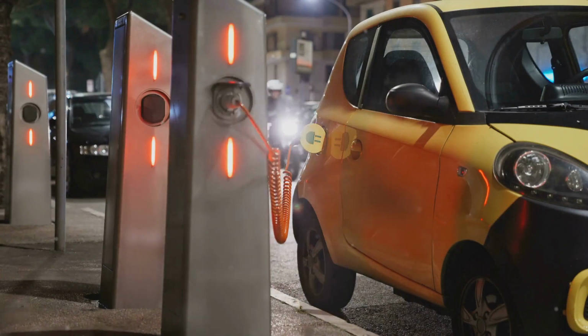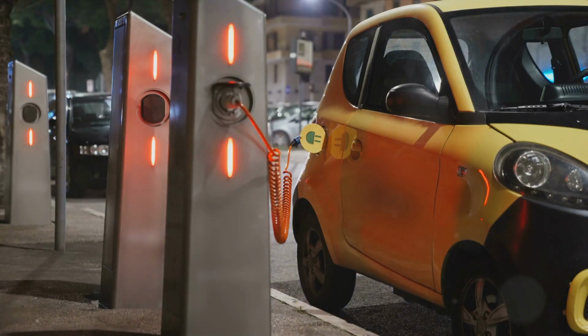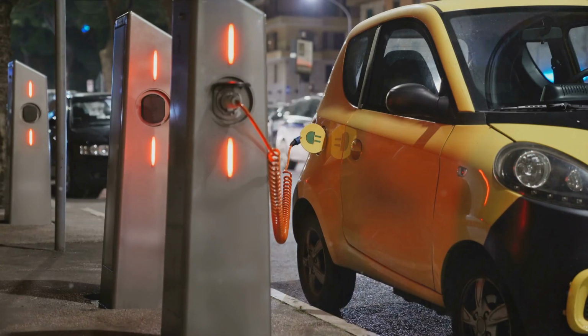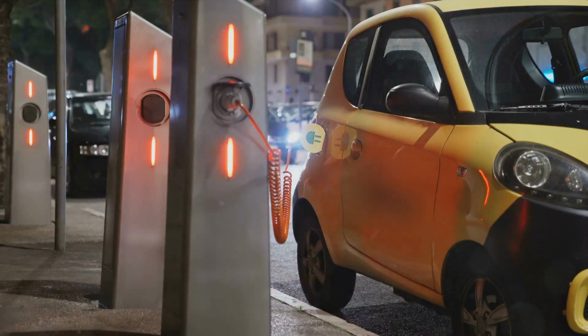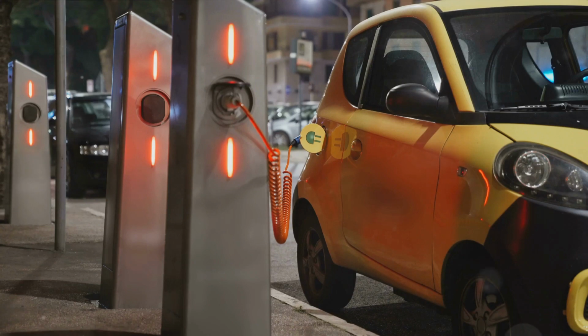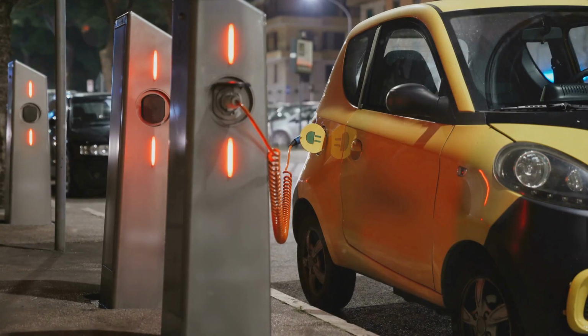These vehicles produce zero tailpipe emissions, which is a stark contrast to our current gasoline and diesel-powered vehicles that spew out a cocktail of harmful pollutants. By adopting hydrogen cars on a large scale, we could drastically reduce our carbon emissions and make a positive impact on our climate. But the benefits of hydrogen cars extend beyond just their environmental impact.